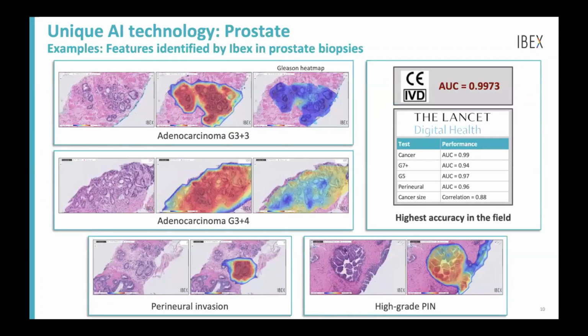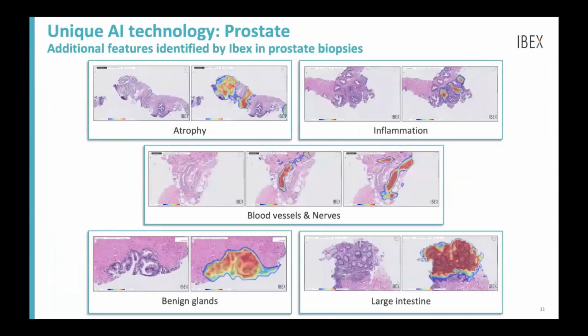When we talk about insight, we are able to visualize that insight on the screen for pathologists in the form of heat maps. The top 3 images show how we can detect not only adenocarcinoma in prostate, but using our Gleason heat map that you see to the right, support pathologists in differentiating between grade 3, grade 4, and grade 5. At the bottom, you see examples of using AI to quickly identify perineural invasion, high-grade PIN, and going beyond this to identify the other characteristics important in prostate, such as atrophy, inflammation, blood vessels. And our algorithm is even intelligent enough to differentiate between benign glands and large intestine, often appearing on a slide as an artifact.